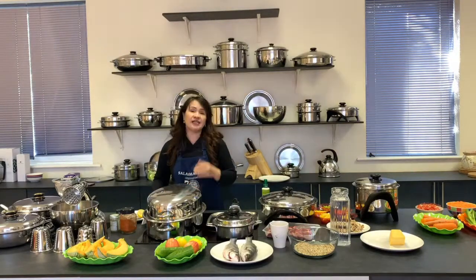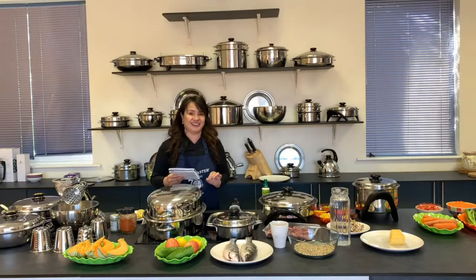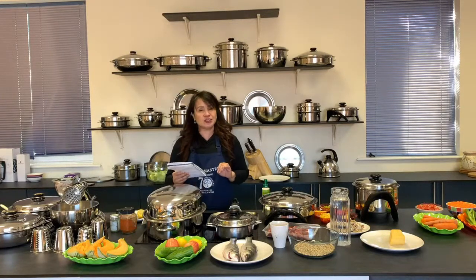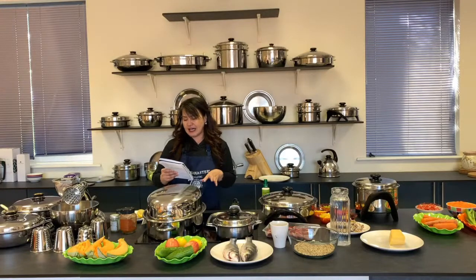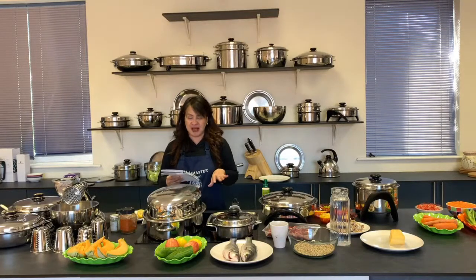Okay, so the dishes for today, we have the red Thai chicken curry. So we will use the chicken breast. Then the second one that we're going to cook is the dal with smoked mackerel and kale. For those who are vegetarian, if you don't want the smoked mackerel, you can omit it.